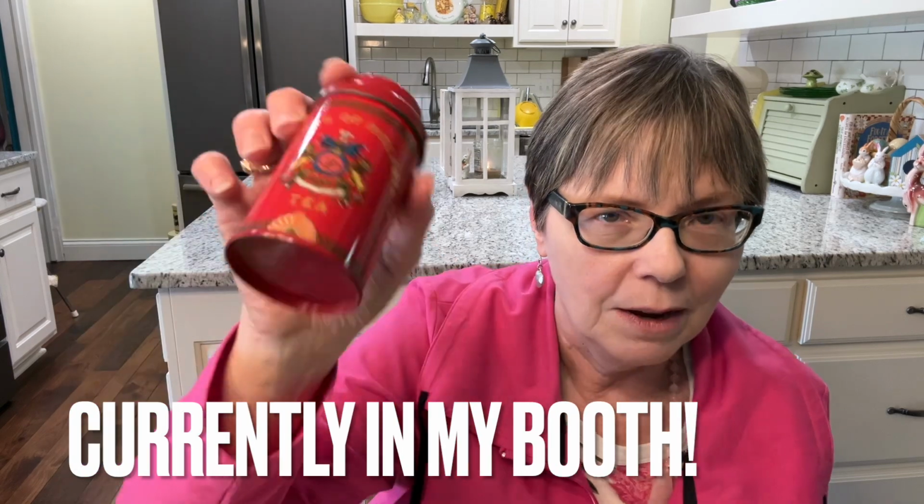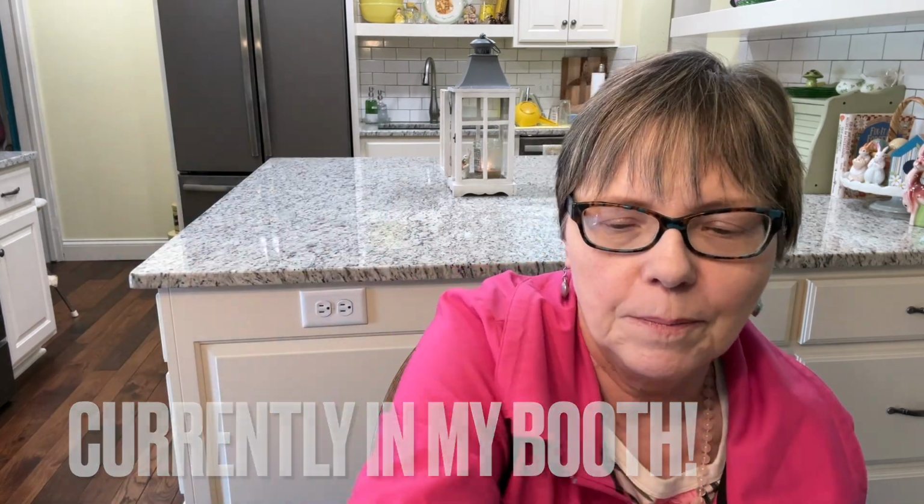I also picked up this adorable little tin. It says Jackson's of Piccadilly Tea, Little Dolce. I can't get the top off easily, so I'm not even going to try. But I just think it's a really cool color, very vintage looking, and somebody's going to want that. That's going to be for sale in my booth.